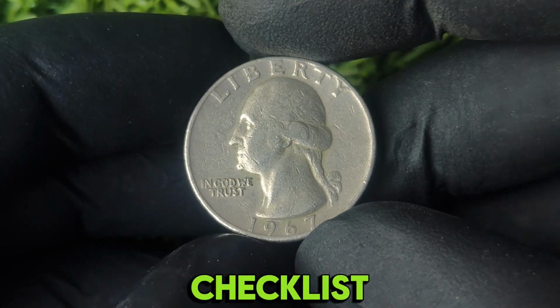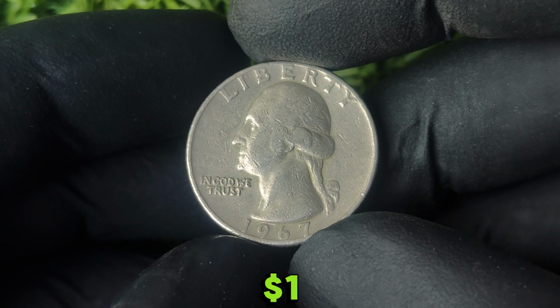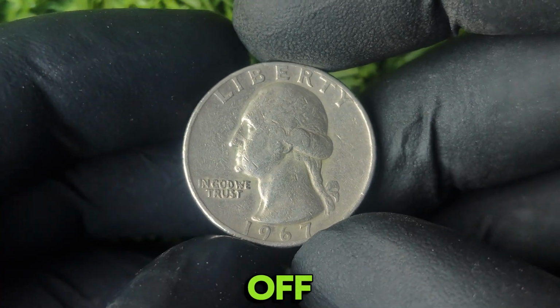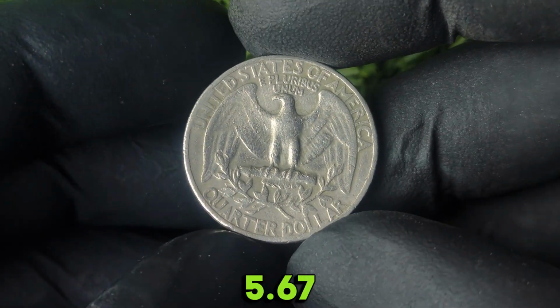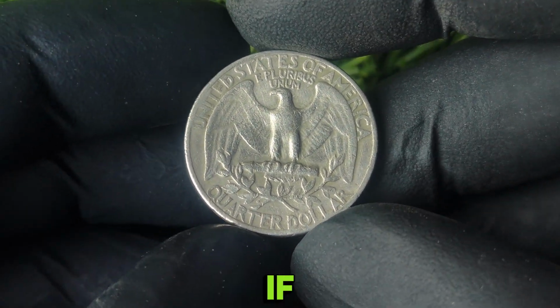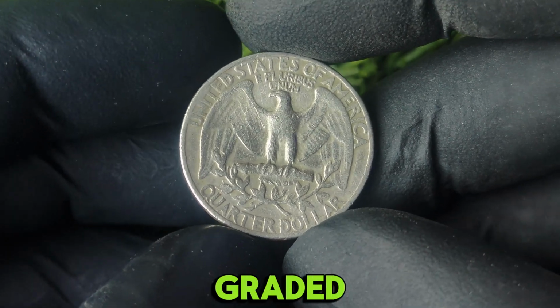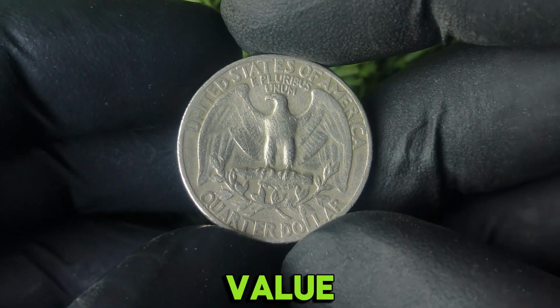Here's your checklist. Check the condition. Any scratches or wear, and it's probably under $1. Use a magnifier. Look for doubling, odd edges, or off-center images. Weigh it. A normal 1967 quarter weighs 5.67 grams. If yours weighs more or less, you might have something special. Get it graded. PCGS and NGC are your go-to services for authentication and value assessment.